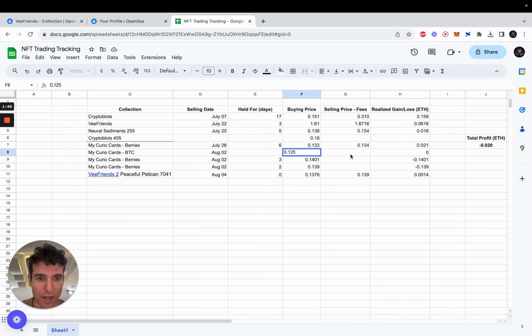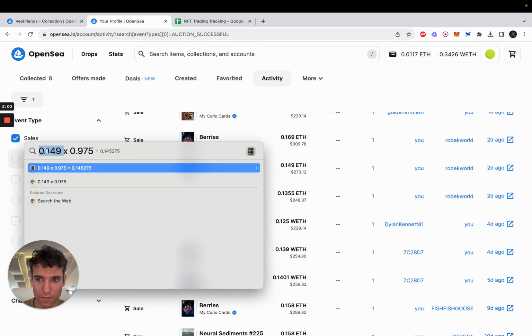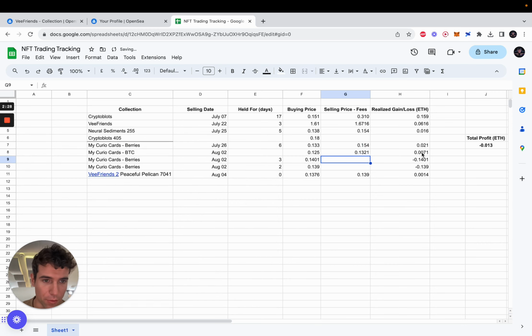So these were the buying prices, and let's calculate the selling prices for these as well. I sold the first one for 0.1355, and we need to deduct the 2.5% fee from OpenSea, which comes down to this number. Let's add it to our table. 0.1321. We made some profit on this, as you can see.